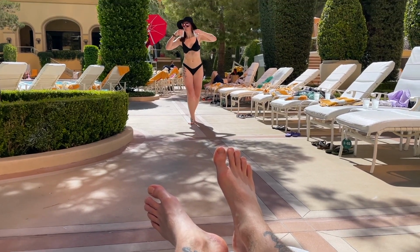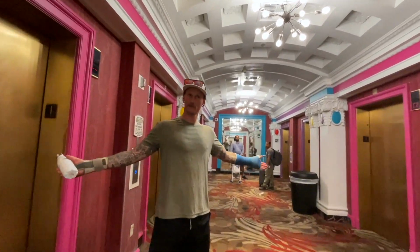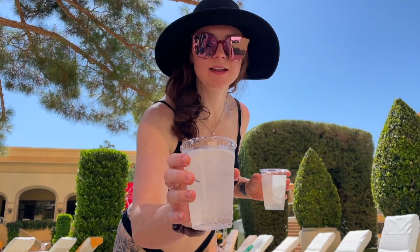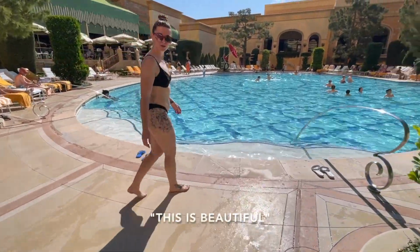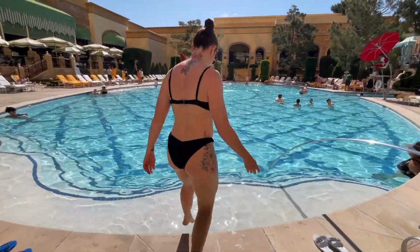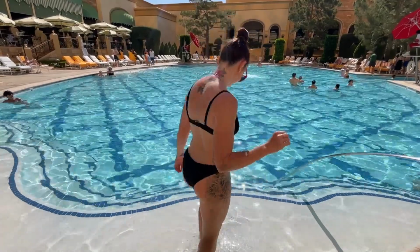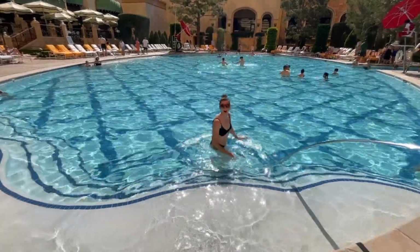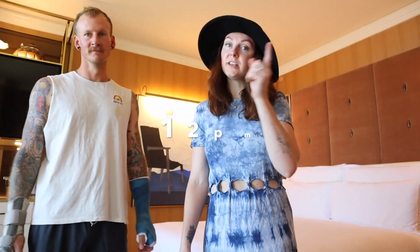Along with free cold filtered water, which was a really nice change as we had no free water on offer at Circus Circus. Everywhere we go, they charge you for water. Your water, sir? This is beautiful! And it's perfect temperature for Ludvig. We just hung out at the pool.